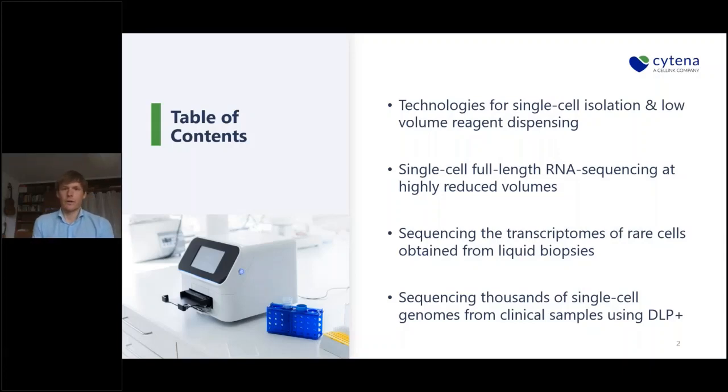This is an overview of how I structured the presentation for today. After a short introduction of our company, I will introduce you to our technologies for single cell isolation and low volume reagent dispensing. Then I will present three different workflows. First, a workflow for full-length transcript sequencing from single cells, then a workflow for RNA sequencing of rare cells obtained from liquid biopsies, and finally, a solution for analyzing copy number variations and the mutational landscape in thousands of individual cells obtained from clinical samples.